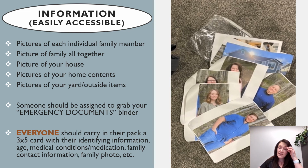So your emergency information, you need to keep this accessible. This is not your emergency documents binder. These are papers that should be in every single kit. You want a picture of each individual family member in everybody's kit.